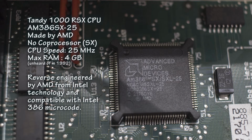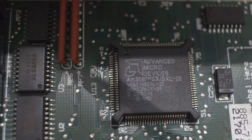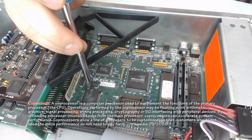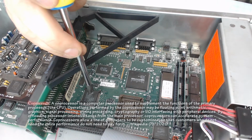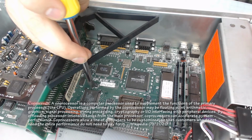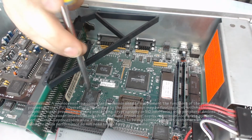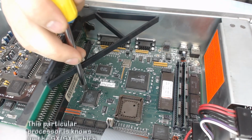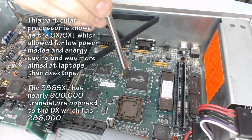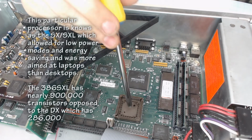Now, what does the SX designation mean? It means that there was no math coprocessor built into the chip. A math coprocessor would be a specialized compute unit for processing floating point mathematics at a much more efficient and faster rate than the processor itself could do. It's not that you couldn't run software that required that computational power. It would just run slower than if you had the coprocessor. And that's what this socket was for.